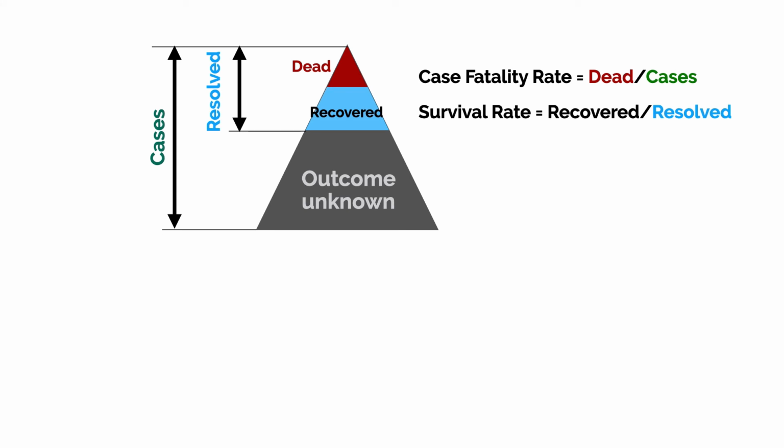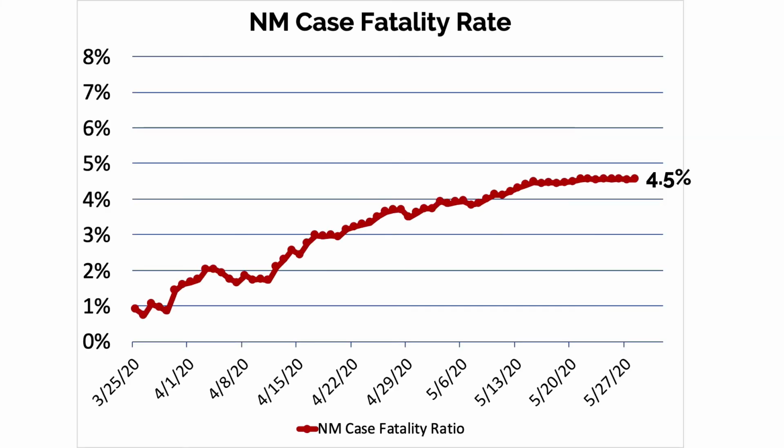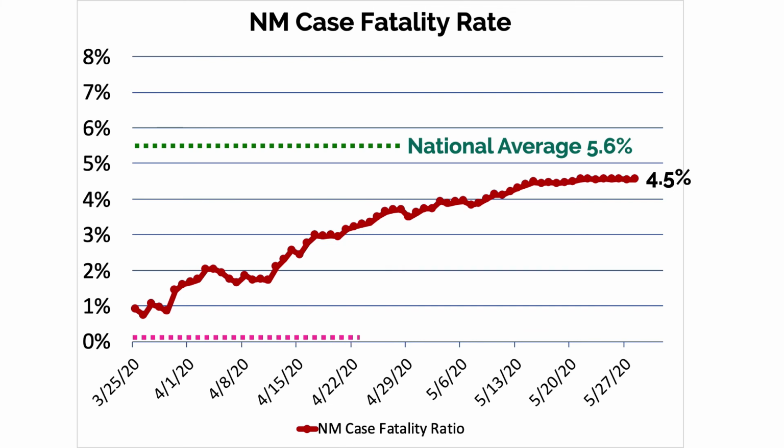So let's look at New Mexico's case fatality rate. It is leveling off at about 4.5%. By comparison, we can look at the national average, which is about 5.6%, or seasonal flu, which is 0.1%.